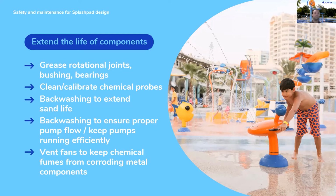Items like chemical probes should be cleaned with soapy water and a toothbrush 2 to 4 weeks out of a month, or as needed, to both extend the life of the probes as well as to ensure accurate readings. And one big helpful tip: store these in water during the off season. When they're not stored in water during the off season, they often go bad, and then you have to replace them, and you don't realize these things until 2 or 3 days before you want to open the next season. And you're like, oh my gosh, Vortex, somebody help me, I need my chemical probes, we're supposed to open in 2 to 3 days. If you're storing those in water in your off season, I promise you that you will not be making that call.